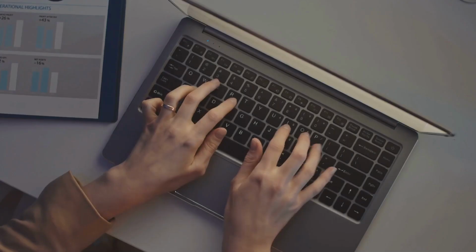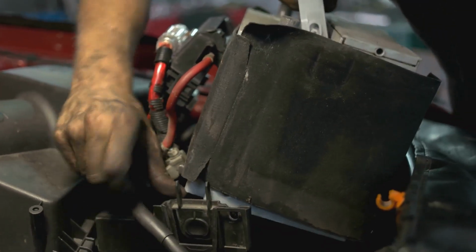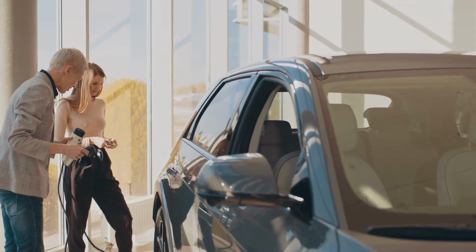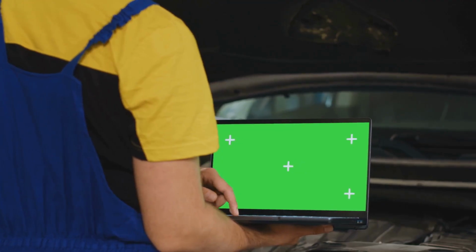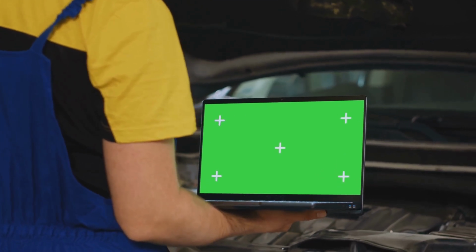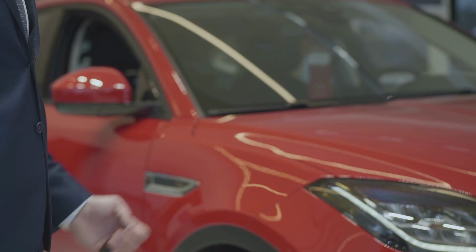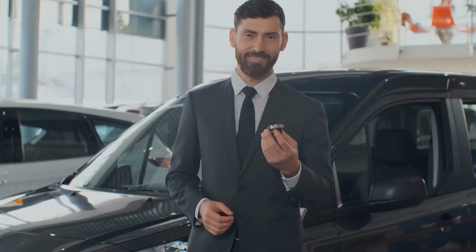Next, write a cracking advert. Be honest but positive. Highlight all the good points: low mileage, new parts you fitted, long MOT, service history. Mention the make, model, year, mileage, engine size, and key features. If there are any minor faults you haven't fixed, be upfront about them. It builds trust. Use clear, simple language. Think about what a buyer wants to know. A well-written, detailed advert with great photos will get you way more interest than a lazy one.